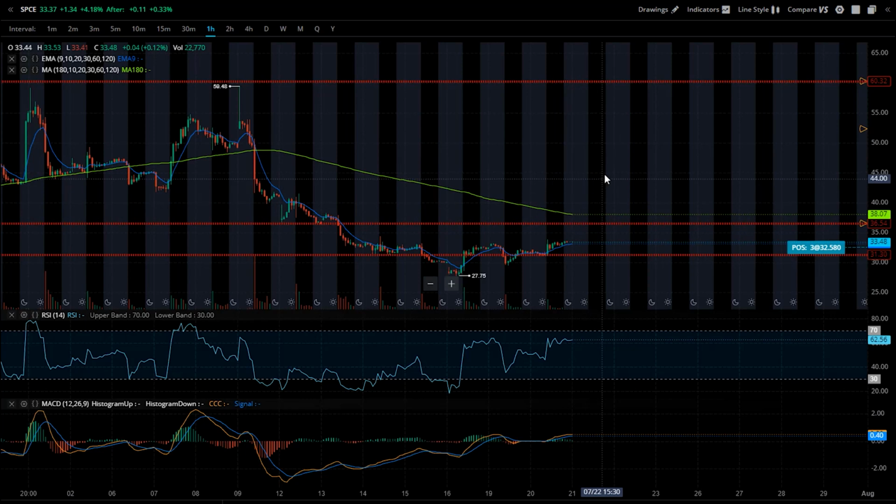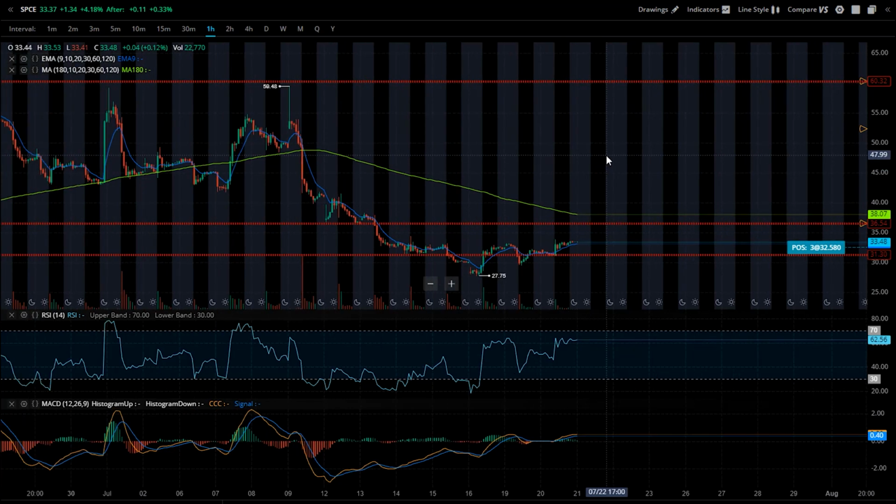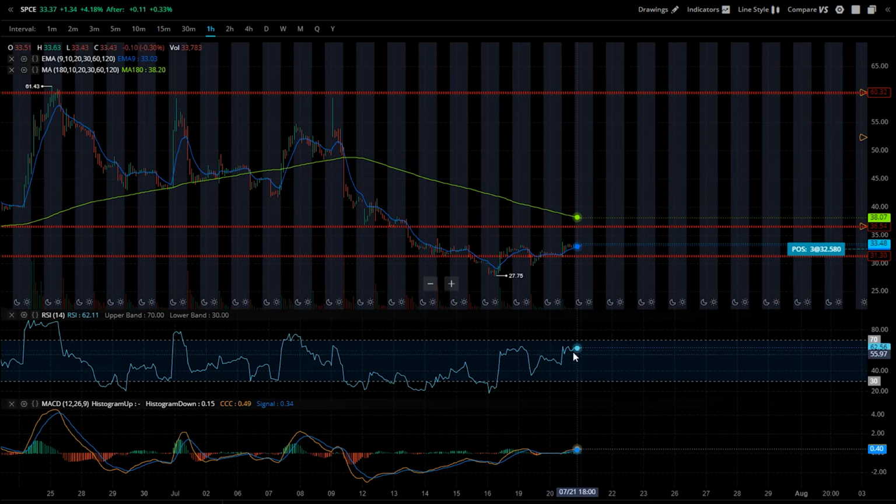And I hate to say that on YouTube, but something we also have to take a look at is the RSI looks a little hot. It looks like we're going to the overbought area, so we may see a little bit of consolidation or a little bit of a pullback just to cool off the RSI.